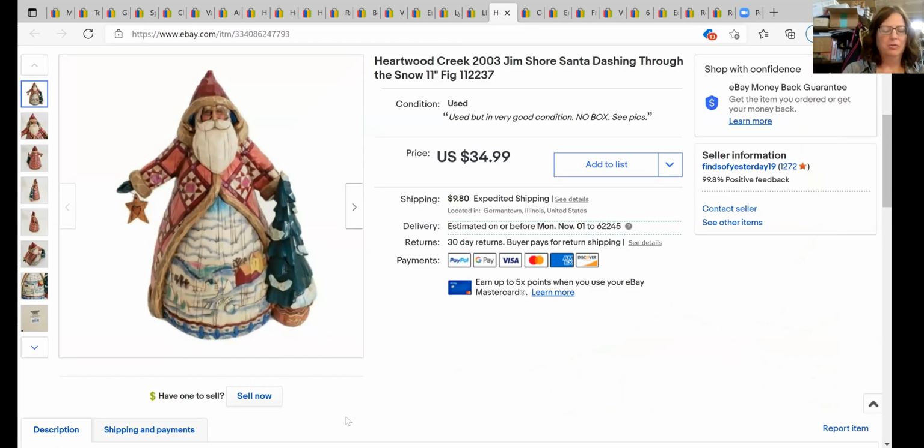I kept getting lowball offers on it. It ended up selling for $30. That was with shipping. So my profit on this was $22.33.